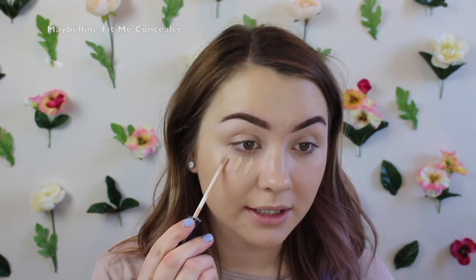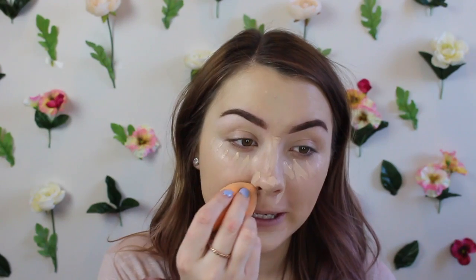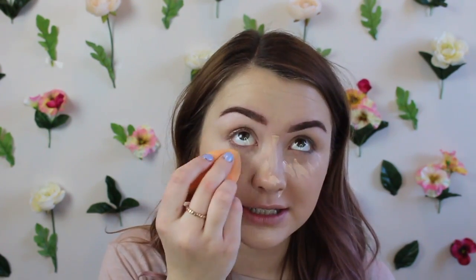For concealer, I'm just gonna go in with the Maybelline Fit Me. I've really been digging this one lately. It's so creamy. Everyone says that it's a dupe for the NARS Creamy Radiant, and I don't think it is. I think it's just the bottle that makes people think that it looks similar, but the consistency is definitely less moussey. NARS Creamy Radiant is more of like a moussey creamy texture. This one is a little bit more liquidy, but it's not too runny. It's still creamy. It has really good coverage.